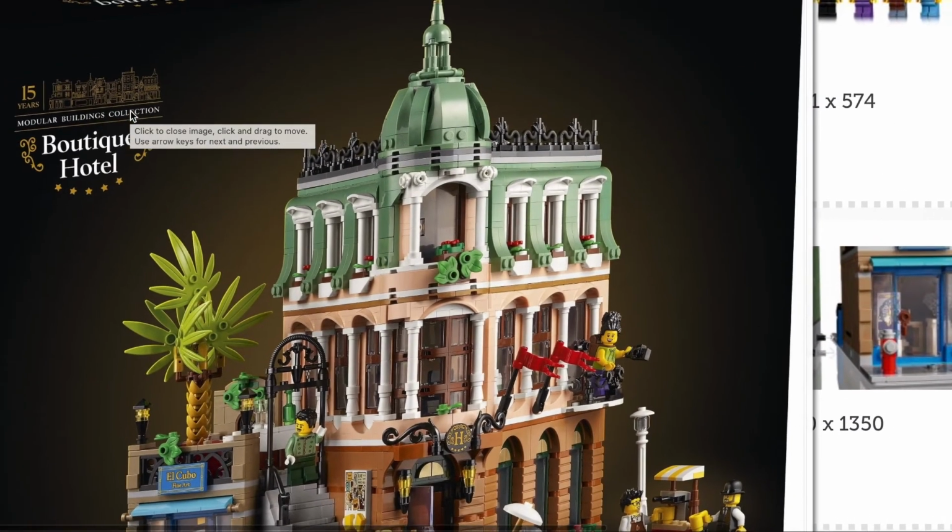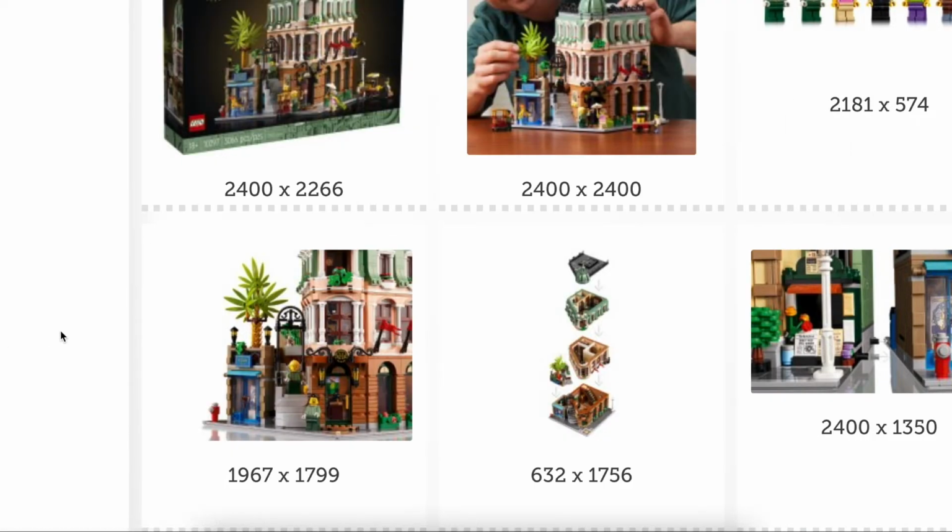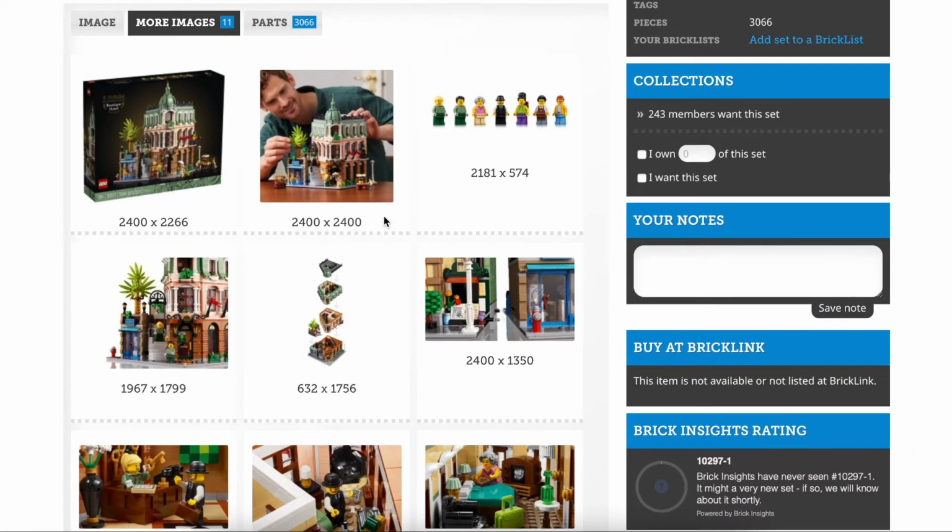Okay, so then moving on to the box art, this is something I noticed that I'm pretty excited about. They have the 15 years Modular Buildings collection. Nice little logo here. Personally, I really like that. I think it's the first time they've included it. I know it's the first time they included it. And yeah, I just like that Modular Buildings collection. Looks really elegant. Looks really good on the box.